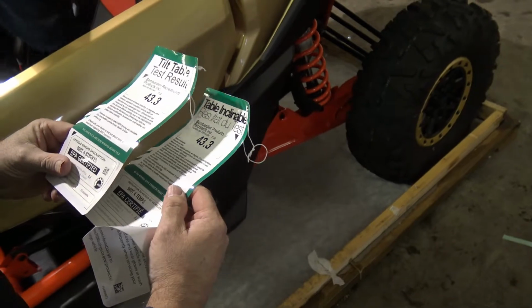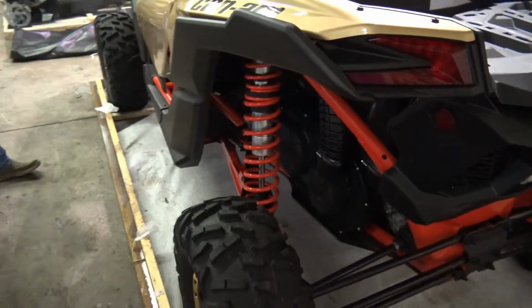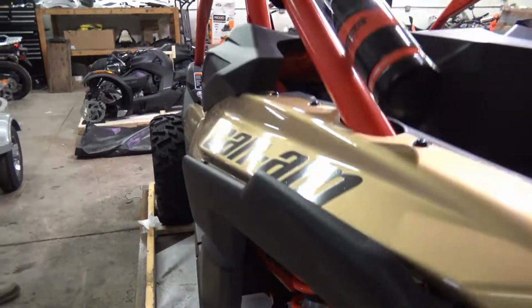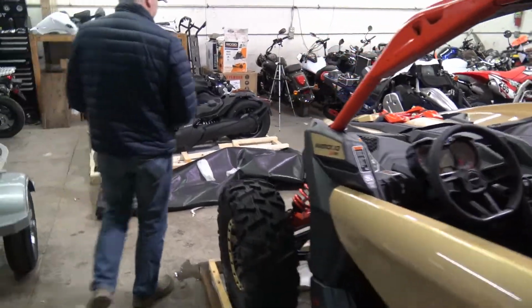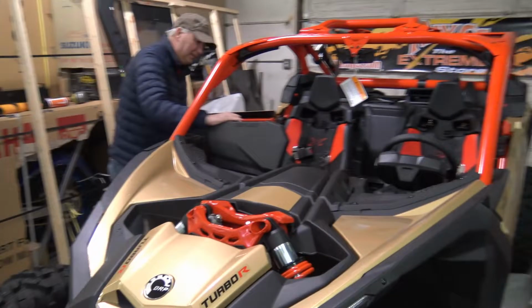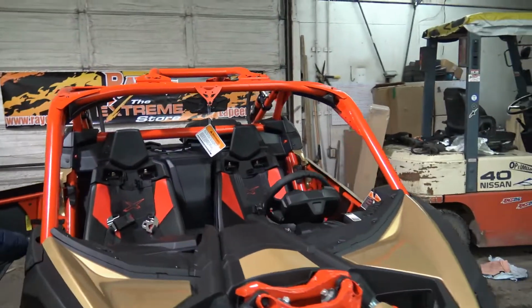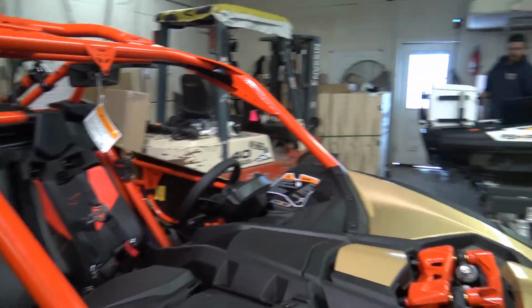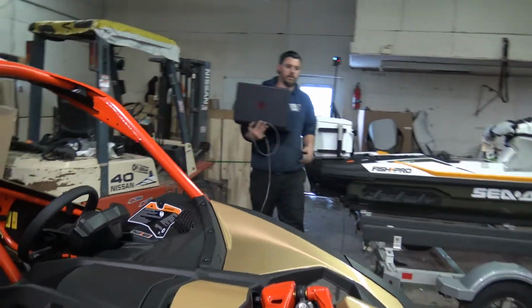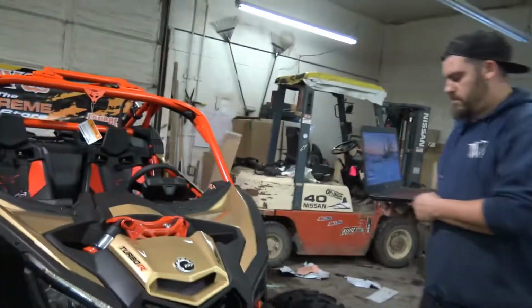EPA certified. Just not the California model. No, you don't want that. And plus it's got an extra EVAP system that sits right in here that you have to do maintenance on as well. Yeah, I'll lower both those seats down. Oh, you mean tilt them forward? Tilt them forward. Okay. Lower them, sorry.